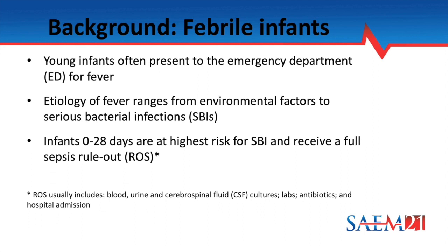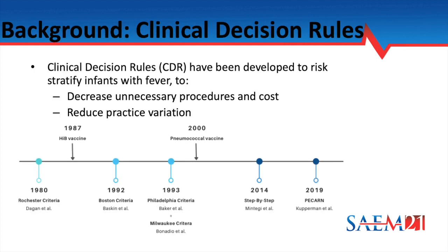Historically, infants aged 0 to 28 days are at highest risk for SBI. Resultantly, when they present to the ED with a fever, they typically receive a full sepsis rule-out including blood, urine, and cerebrospinal fluid cultures, labs, antibiotics, and admission. Given that only 8 to 13% of infants with fever will have an SBI, numerous groups have created clinical decision rules, or CDRs, to help risk stratify and identify infants who may be at lower risk for SBI and not require a full sepsis rule-out.